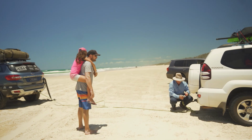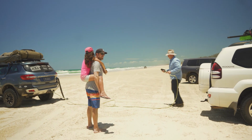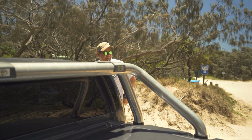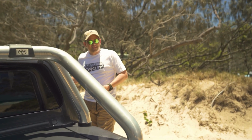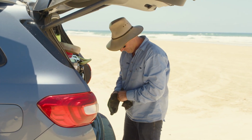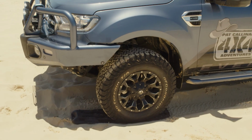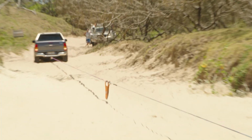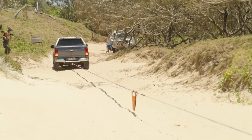I barely have time to pack up the ropes and straps when a second vehicle finds itself stuck in exactly the same spot as Aaron. This is Alex. He's a former Brisbane motorbike mechanic who recently qualified to become a GP. This time I'm keeping the recovery very simple. I'll use my Ford Everest to winch the Hilux out and I'll have her on a set of exit tracks for extra stability. It's pretty straightforward to bring Alex out of the bog and get him on his way.